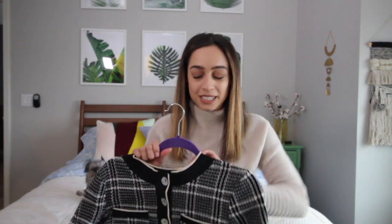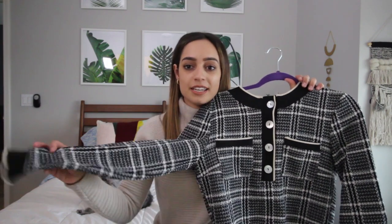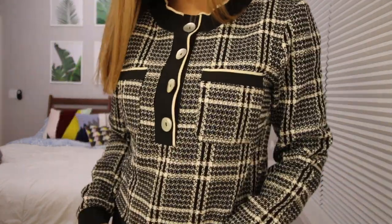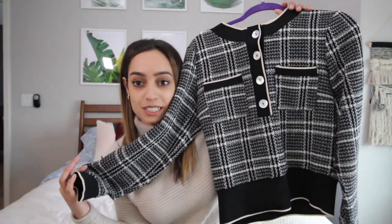Then I got this piece. I really, really love this piece. This just reminds me of really pretty Chanel tweed. It's really cool because it has these shell buttons, black trim, some cute little pockets. It has a black trim on the wrists as well as on the hem of the top. I really, really love the style of this top. This also looked really cute with some high-waisted pants. So I was really, really excited when I saw this piece. And I think for this one, I paid about $19 or so, or maybe it was $25 as well, one of the two.